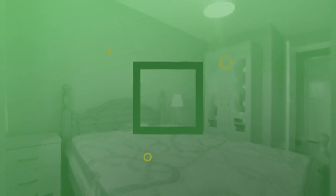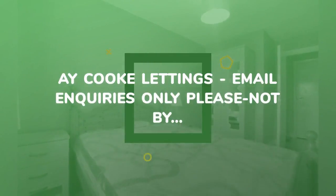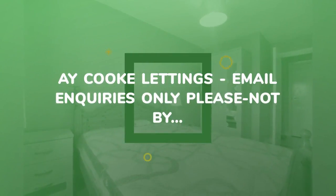Stunning condition throughout, one bed property, available now. Ray Cook Lettings are delighted to present this stunning second floor apartment to the letting market.